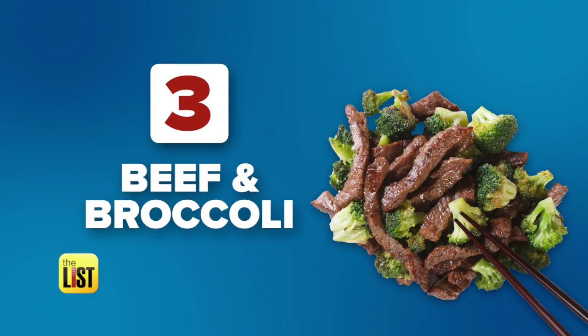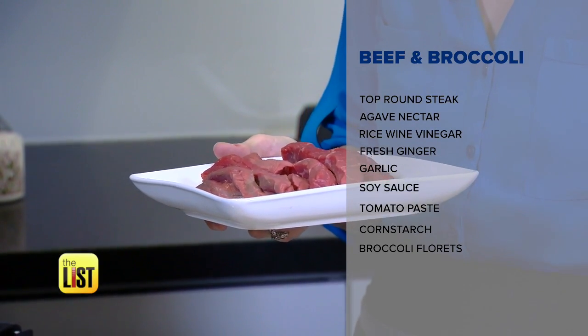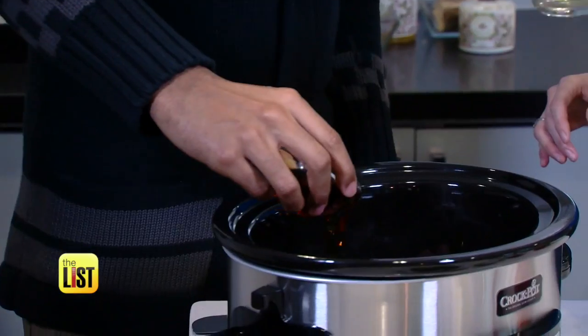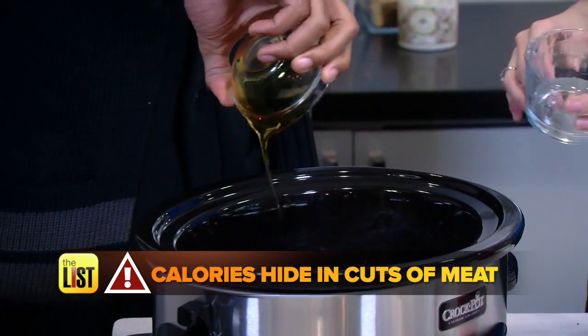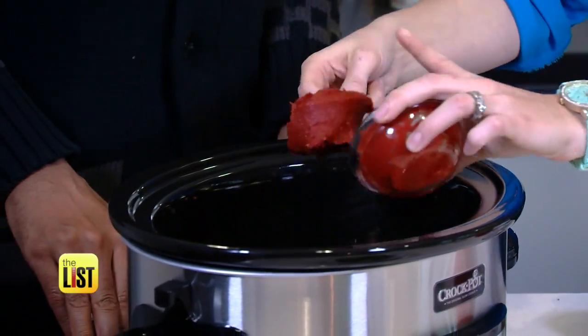Finally, Chef Joanie's beef and broccoli puts that takeout menu to shame. A lot of times, like a beef with broccoli, they're going to use something like a chuck, which has a lot of fat and calories in it. Whereas if we use something like a top round steak, it has a lot less fat in it. We're cutting those calories. So it's about 100 calories less per serving compared to that chuck roast.